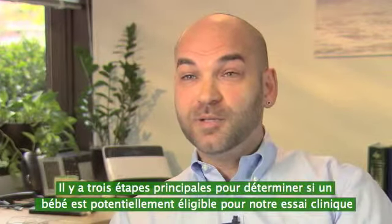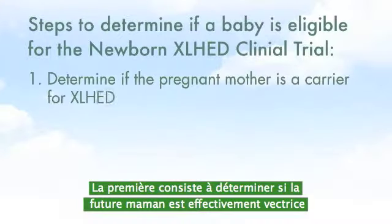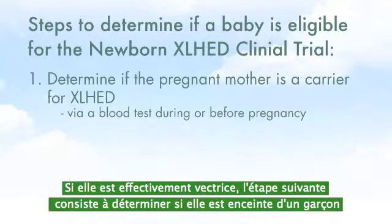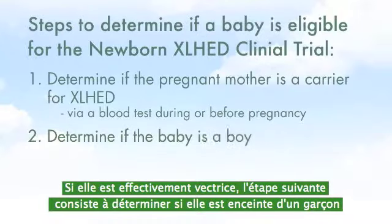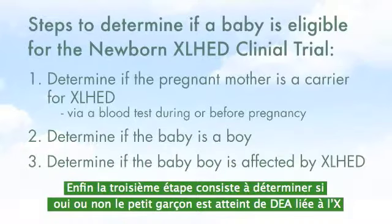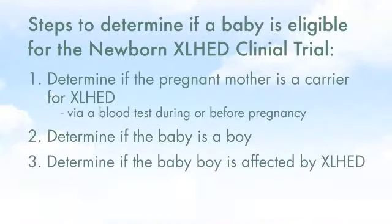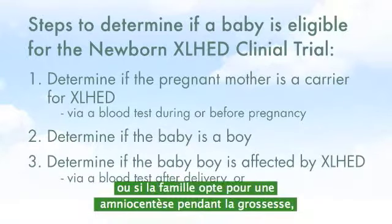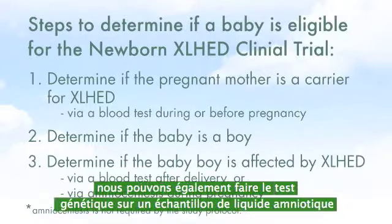The first is to determine if the pregnant mother is in fact a carrier, and we can do that via a simple blood test during pregnancy. If she is in fact a carrier, the next step is to determine if she's carrying a boy. And then the third step is to determine whether or not the baby boy is XLHED affected. And again, we can do that with a simple blood test after delivery, or if the family elects for an amniocentesis during pregnancy, we can also do the genetic test on a sample of amniotic fluid.